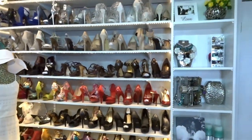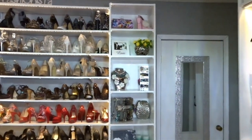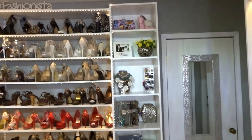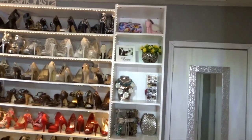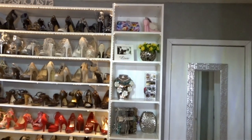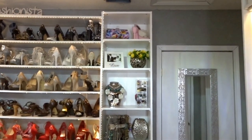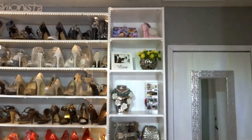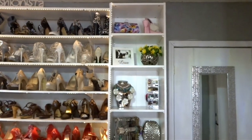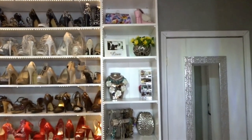So yeah, I love that shoe wall. I just think it's so pretty. And this last shelf, guys, we're coming to the end. Thank you, Jesus. Very top shelf is a cute clutch bag. Those pink heels are actually some stripper heels. Those are the heels that I used to wear when I was taking pole classes at Art of the Catwalk. Yes, your girl did take pole classes.